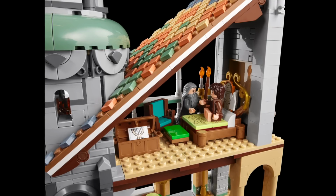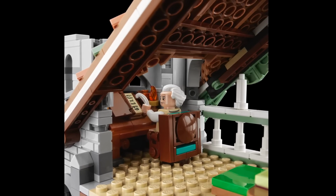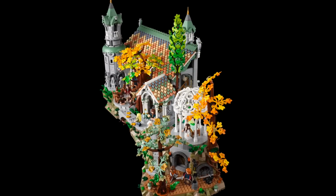And of course, a lot of great stickers here. Bilbo writing the There and Back Again book, great to see that. And then you have some top-down views here, which is really nice and really shows the depth and layering of what you can see here.